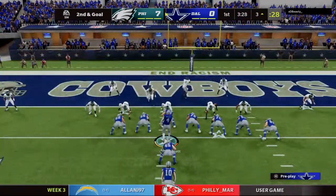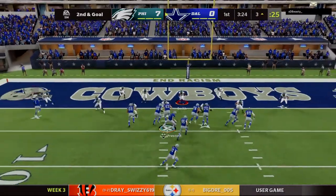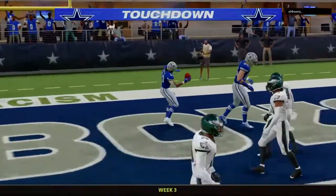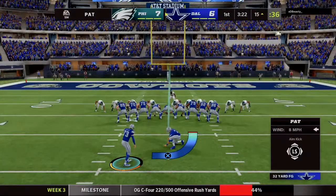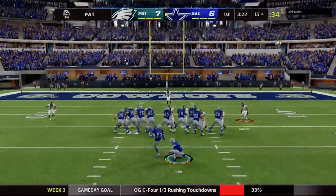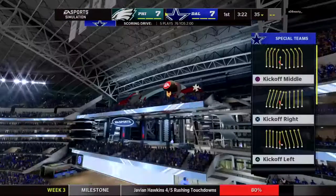So the ball position now at the 3. Here's 2nd and goal. And he is into the end zone for a Cowboy touchdown. A great play there. His 4th touchdown on the year. And the Cowboys are an extra point away from tying the football game.